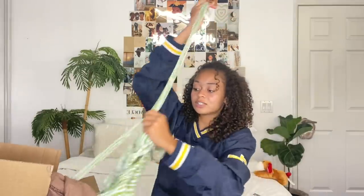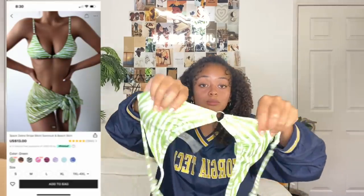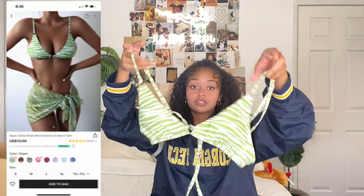So the next one, I did get some sets, of course, because you know sets are gonna be it this summer. So I got 2 sets. This is the first set. I've been wanting this bikini since last summer, and this was literally the first thing I added into my cart. It is this sage green zebra little moment with this ring. So cute, so cute. I wore this last night and I was obsessed with it.